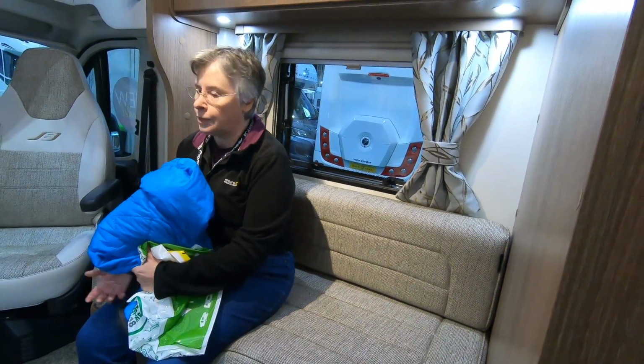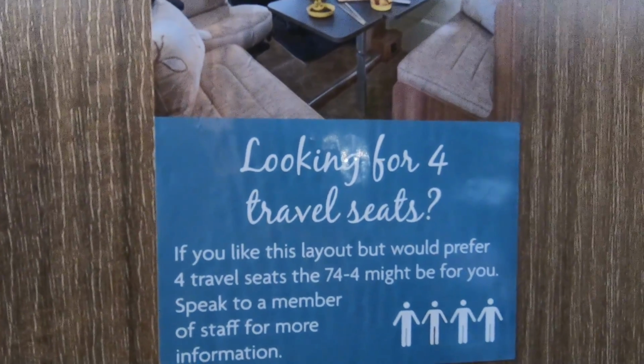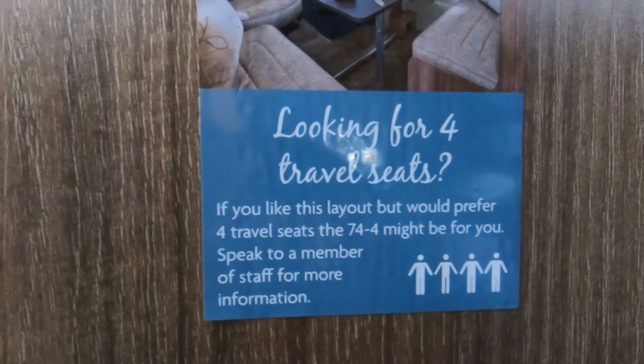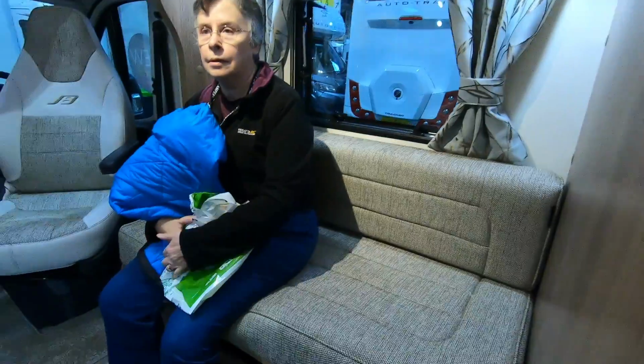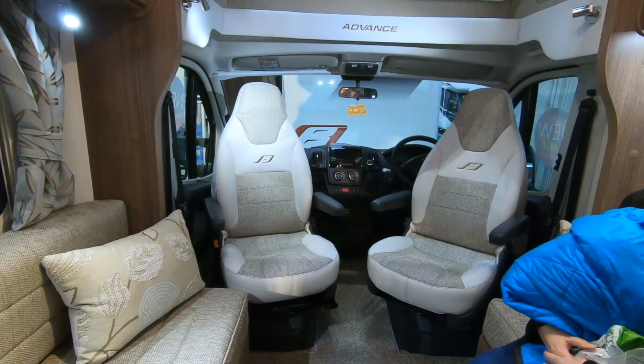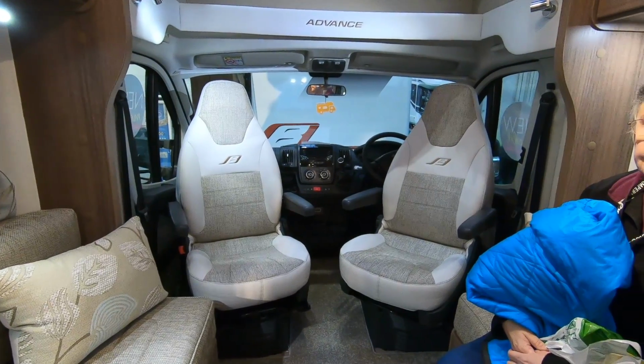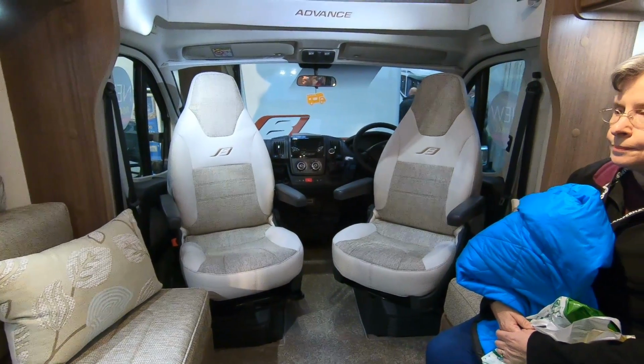Still quite nice. Obviously, you can't take anyone with you. Obviously, they do another version with travel seats as well. That's right. The travel seats here. I think it's just travel seats. I don't think you get any sofa or anything. It's very, very similar to the Pursuit colouring, isn't it? And furniture.